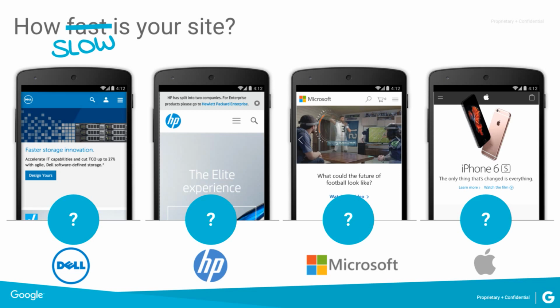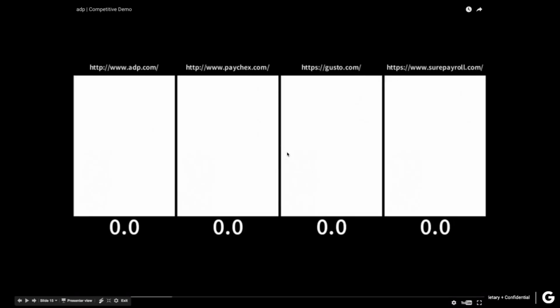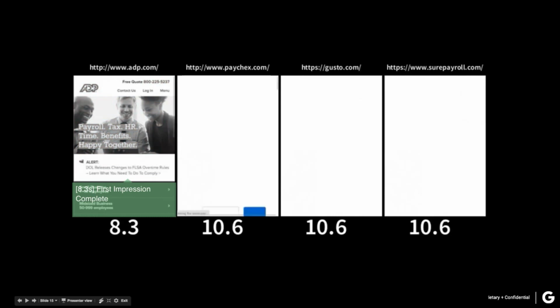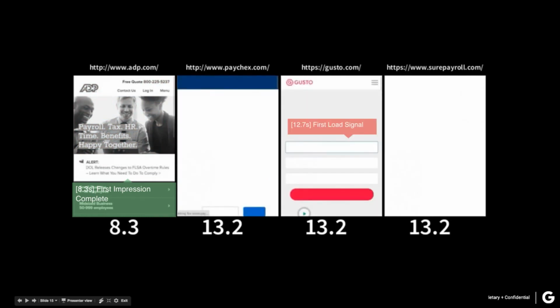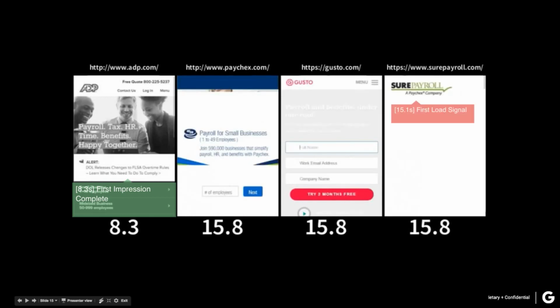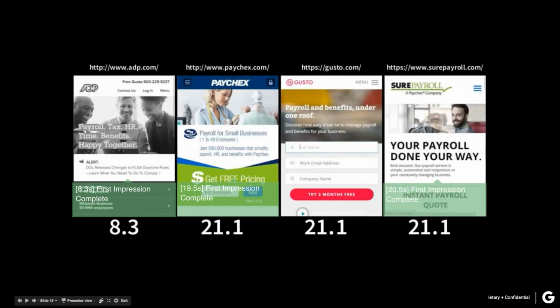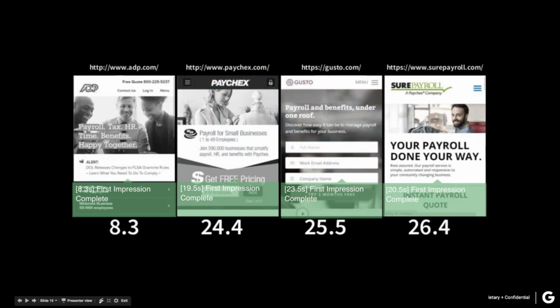The next thing I want to look at here is just a video to show you how a page loads and how we should be communicating to the user. So when we look over to the left hand side, we can see adp.com's website. The first thing they did was load their first load signal to indicate to the user that the website was loading. We can see page checks at that stage now as well. Then they loaded up a hero text, which was their primary message for the user. And then after that, they loaded up a call to action, and the first impression was complete.